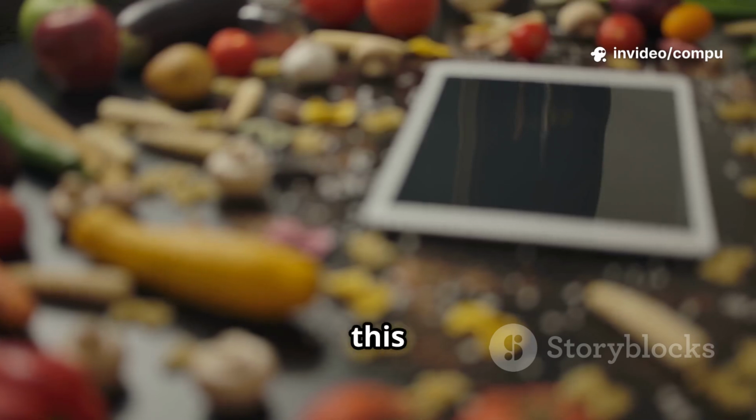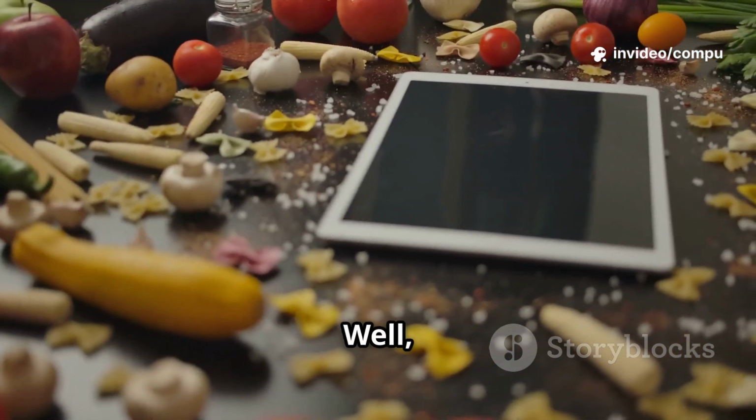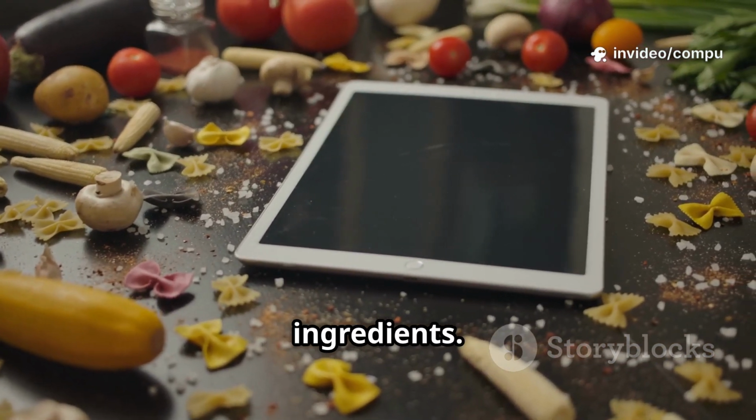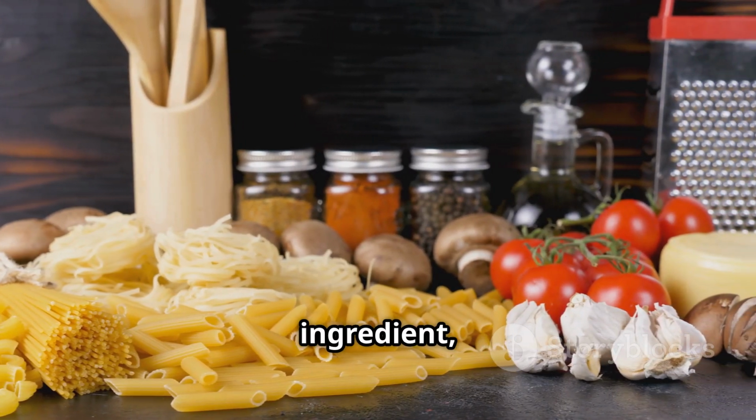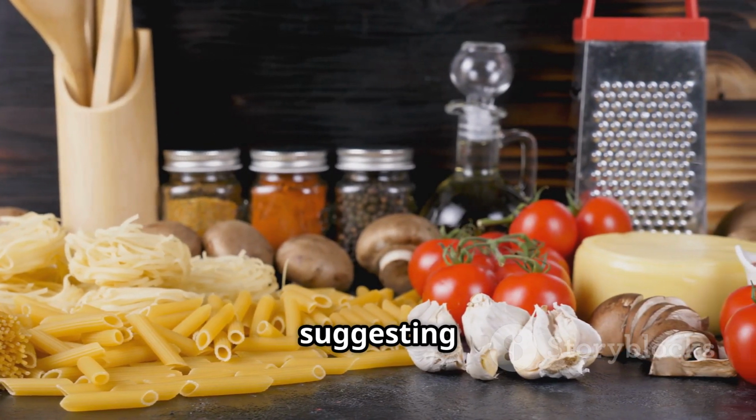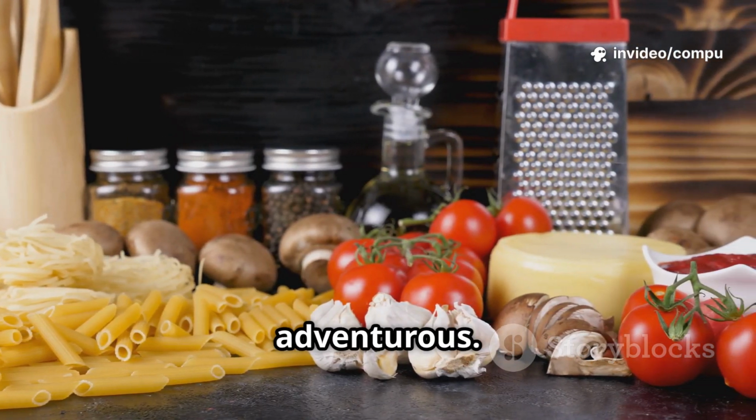So what's the secret to this creamy, dreamy pasta? Well, it all starts with the right ingredients. Let's take a look at what you need to create this magic. We're going to walk through each ingredient, highlighting why it's important and suggesting some possible substitutions if you're feeling adventurous.